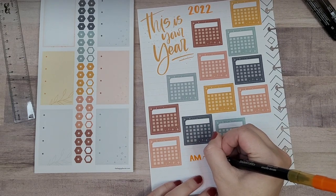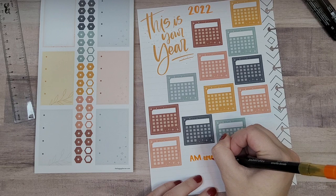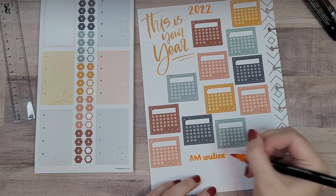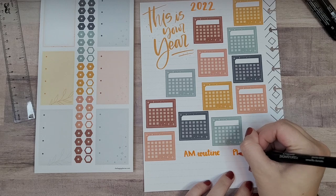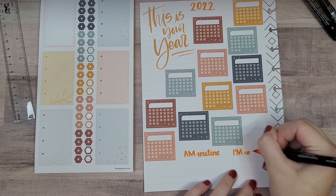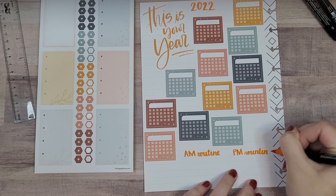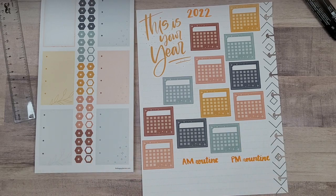Let's see if I can brush letter with this big brush in this really little spot. It's not the best, but it's not the worst either. So AM routine will go there, and then PM routine will go here. And like I said, I'll probably take those bullets and put them in. I kind of like the sound of this on the paper. I'm sure that noise probably bothered some people, but I like it.